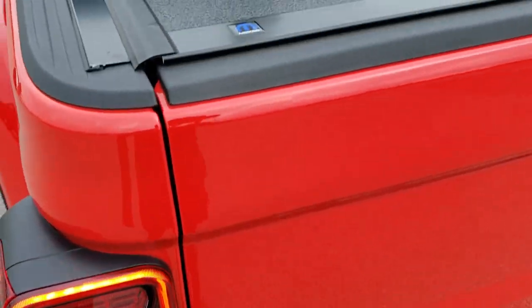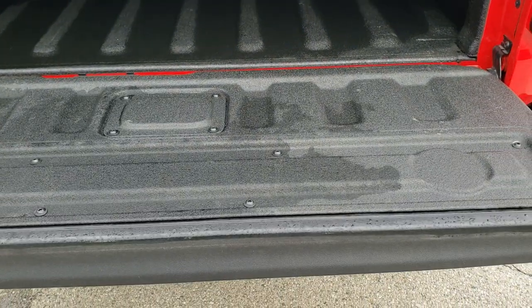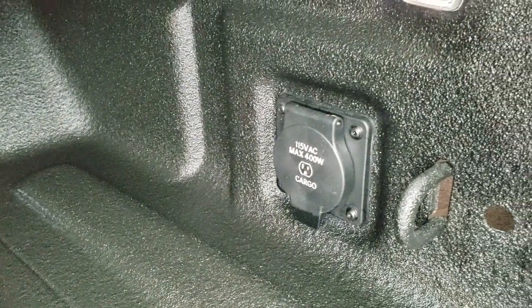This one also has the 4 upfitter switches inside. The Mopar hard fold-up tonneau cover. That looks like it's holding up nicely. It has the shock down assist tailgate. You do get a 115-volt, 400-watt plug-in back here. The LED bed lighting, which is really nice with the tonneau cover. You can see everything really good, and a very nice spray in bed liner.